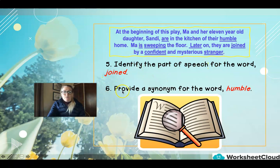And number 6, provide a synonym for the word humble. Okay, just to recap, remember that a synonym is a word that has the same meaning. It sounds different, it is spelled different, but it has the same meaning. So the question says, what word means the same as humble? So the word humble here is in this extract, but I want you to come up with your own. What word means the same as humble? Okay, so you're going to write that in over there.